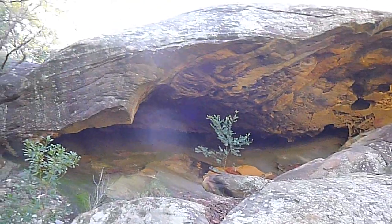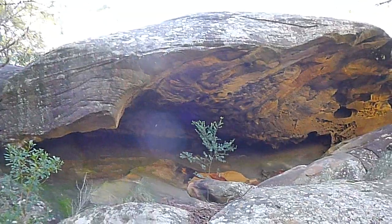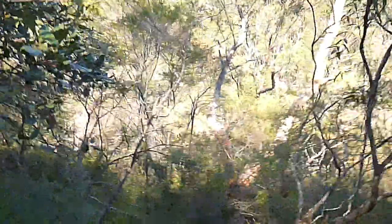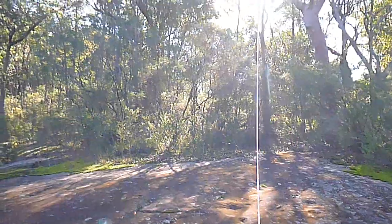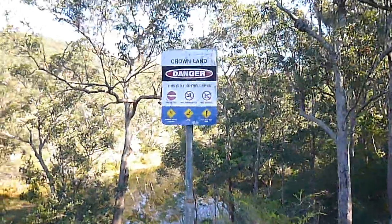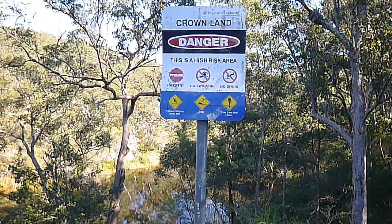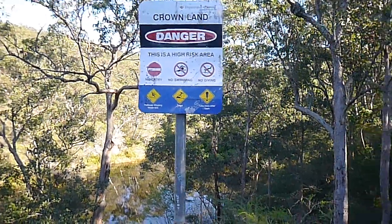A nice cave here. A real nice cave. I might actually go get Belle, see if I can get her safely across, and we'll do a little bit of picture taking and filming from here. You can see a car or a house up there. We're up here where it says Crown Land. This is a high risk area. No entry, no swimming, no diving. Walkway slippery when wet. Edge, take care after dark.